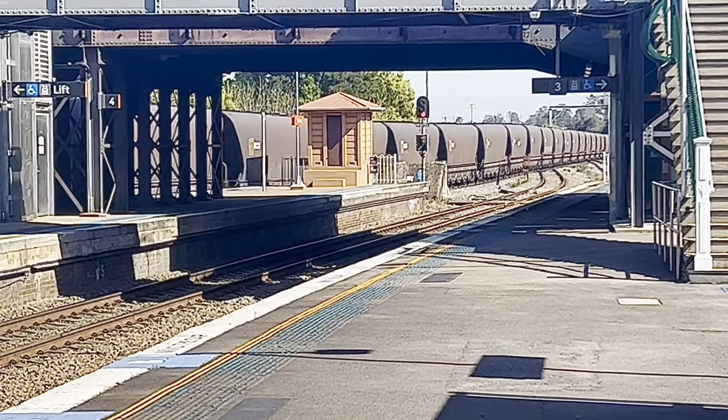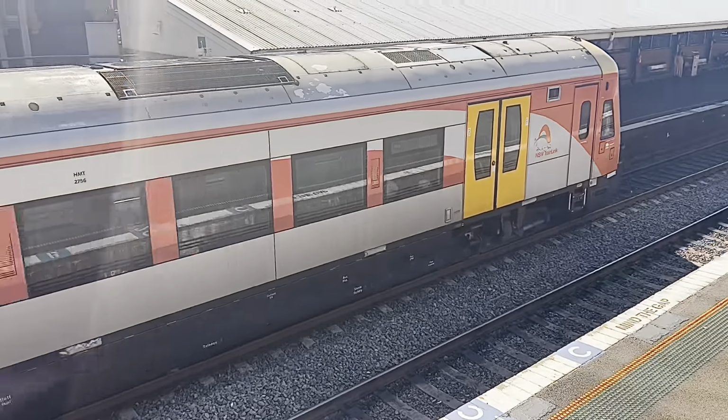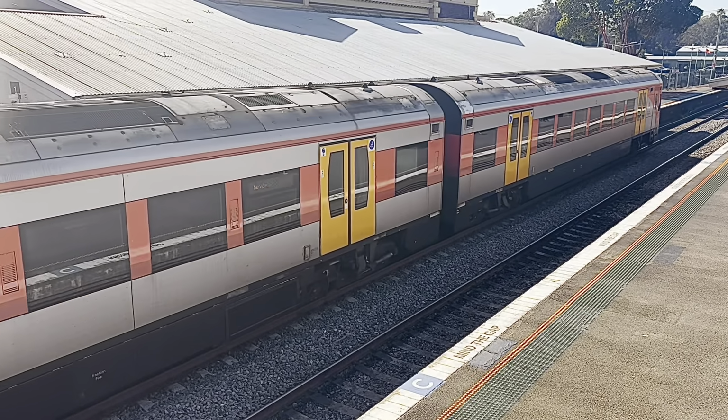And arriving into platform 1, we have the returning Hunter Set J6 arriving into platform 1 for a Newcastle Interchange service. This train is not an all stations service.